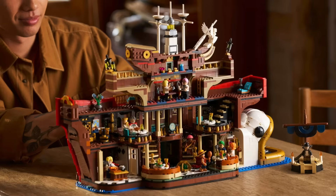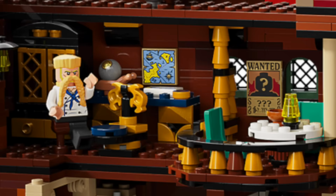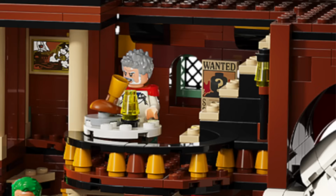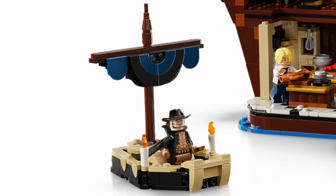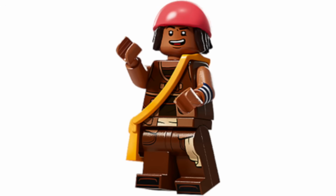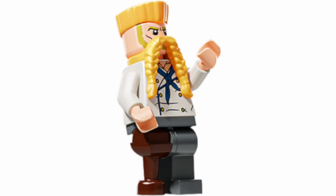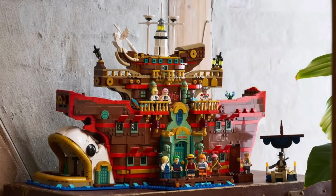Spinning the model around, we can see the full interior. At the center, we can see the dining area with the spiral staircase, with the kitchen on the left and Zeff's quarters above, and there's more seating on the balcony. At the top, there's the treasure room and a spot to relax, plus a build for Mihawk's boat. This set comes with 10 minifigures, including Luffy, Nami, and Usopp, Zoro and Mihawk, Zeff and Sanji, plus Garp, Koby, and Helmeppo. And while not cheap, it's pretty cool.